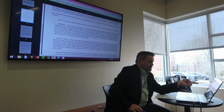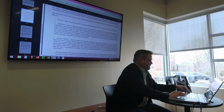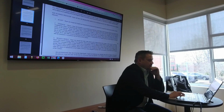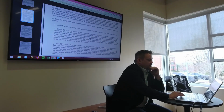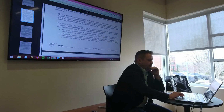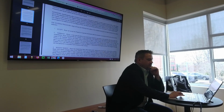Yep. So if you look at the termination paragraph right here, it says, if buyer in their sole discretion. That's the first words: sole discretion. It's on page 5, under due diligence procedure, number 2, terminate. So if buyer, in their sole discretion, or as a result of any inspection, examination, or test conducted, determines the property to be unsatisfactory, buyer may terminate this contract.